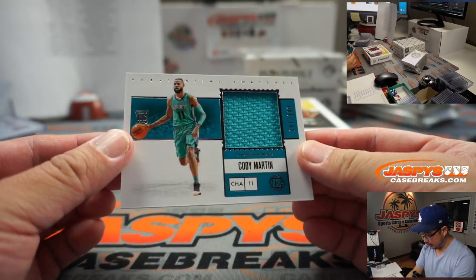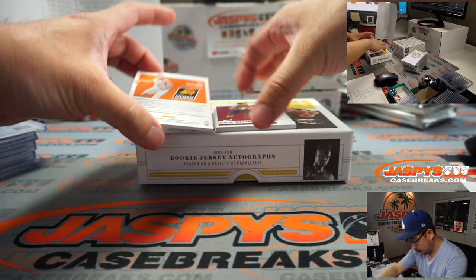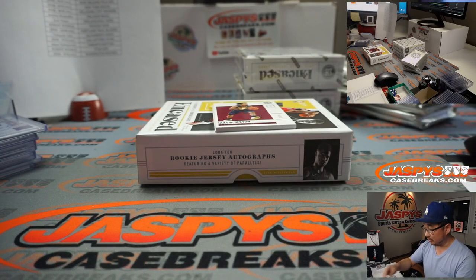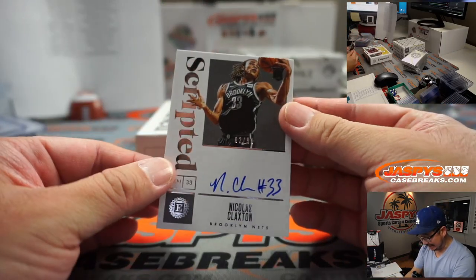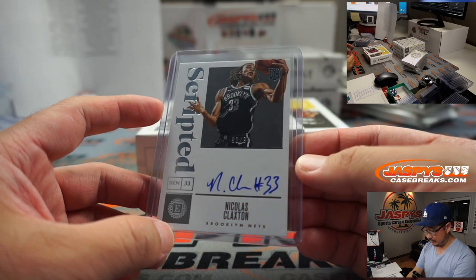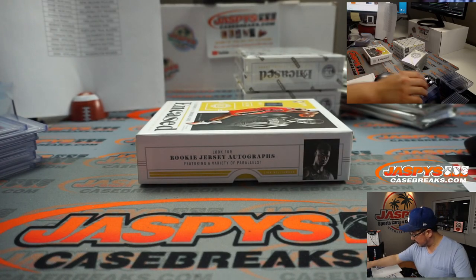All right, Cody Martin, 68 out of 199. Charlotte 8 is going to go to Kyle. We got Ty Jerome, 43 out of 199. Suns, Robert Runkle. And behind Colin Sexton is Nick Claxton, 62 out of 99. So that'll be Brooklyn 2. That's going to be for John Deneen. There you go, John. And then Colin Sexton, 76 out of 99. Cleveland 6, Nick Stover.